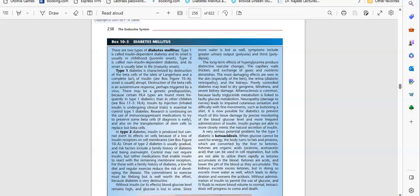The cells which produce insulin, what are the cells? Beta cells. So where are the beta cells? Beta cells are in the islets of Langerhans in the pancreas. So the beta cells may get damaged, or they will not produce insulin. If the insulin is not produced by the beta cells, or the beta cells or islets of Langerhans are damaged, insulin is not present in the blood. It will not be released into the blood.